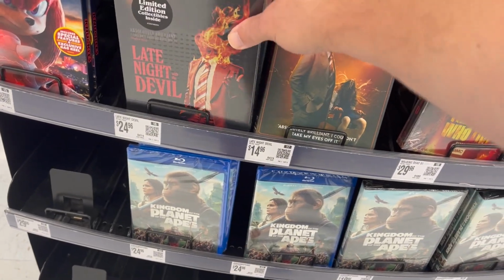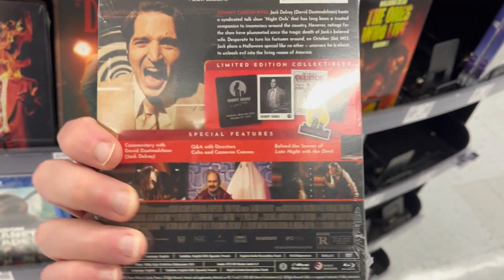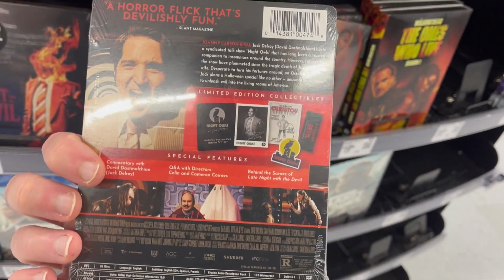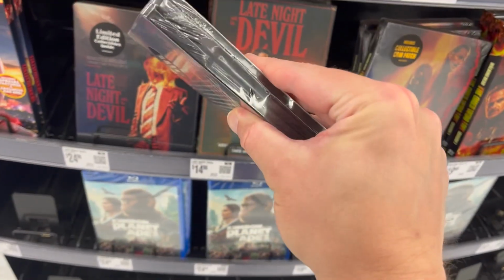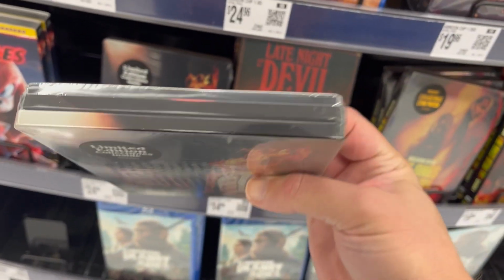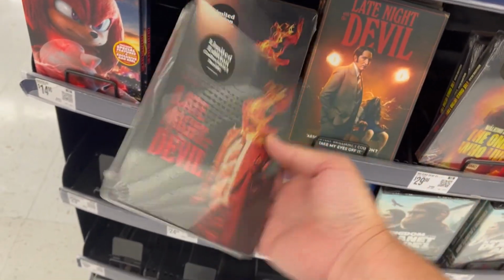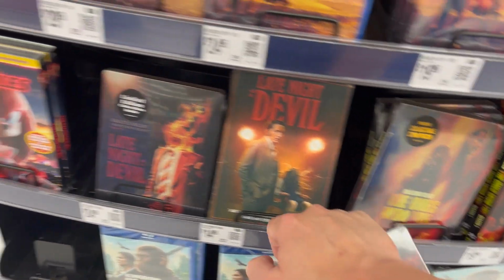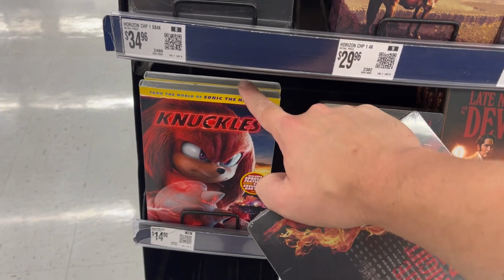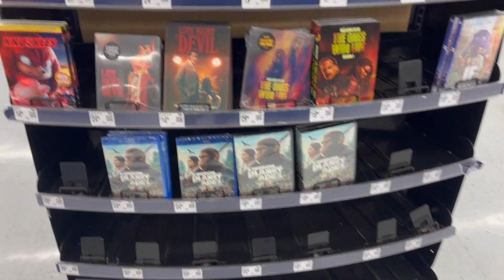I think I'm gonna get this though. This really cool limited edition Steelbook for Late Night with the Devil, and it's a thicker kind of Steelbook, and it has some stuff in there with it. I guess some stickers and stuff like that. So really cool. I've never seen a Steelbook that includes extra stuff with it. So it's $24.96 for the Steelbook. So definitely gonna pick up one of those. The DVD is $14.96, and then Knuckles is $14.96 for the DVD of that one. So definitely a good day for a lot of new things in here today.